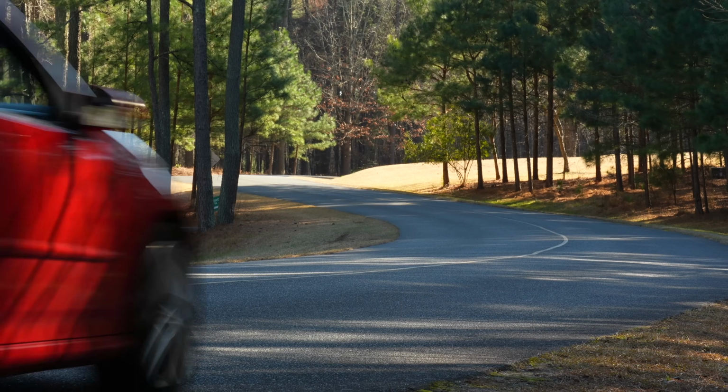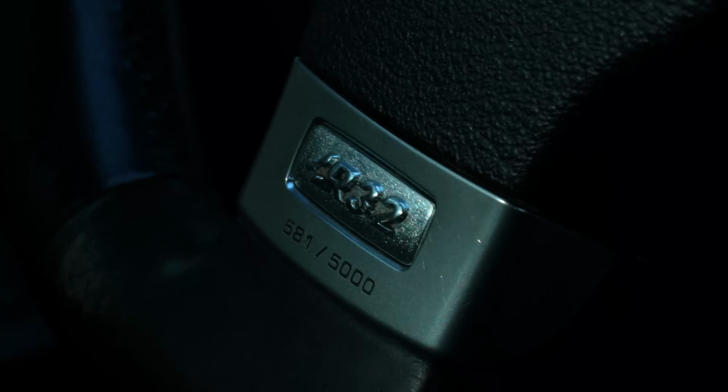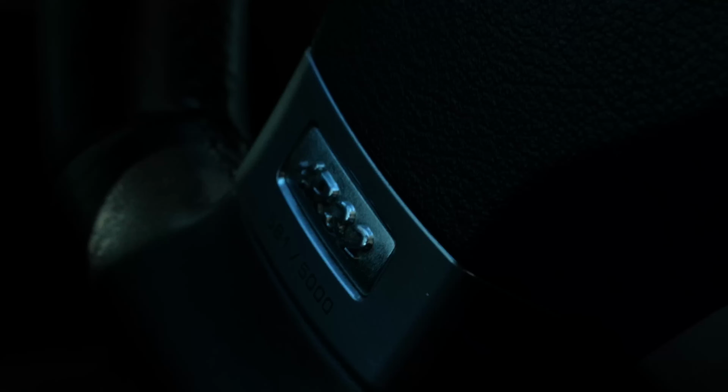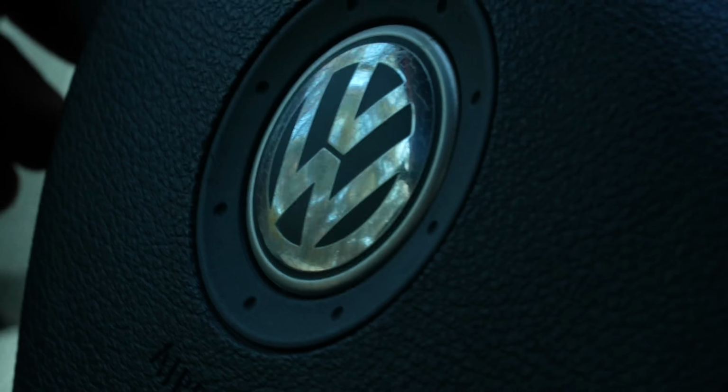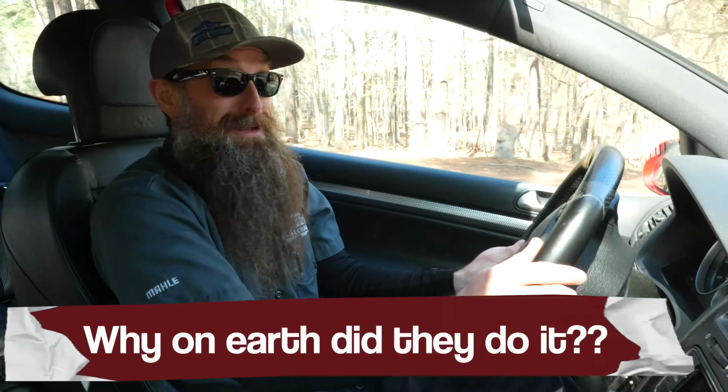I think if this car came with a 6-speed manual transmission, the likelihood of the Mark V being the preferred R32 is really high. Now, I'm not sure why they decided on DSG in this one, but if you actually know why they did it, drop that in the comments, because I'm not really sure.